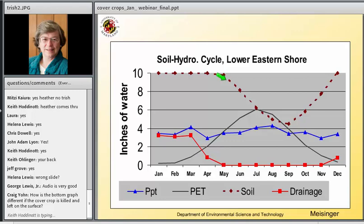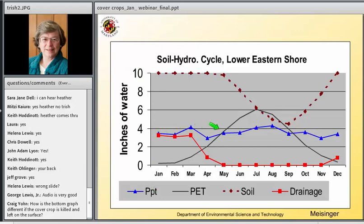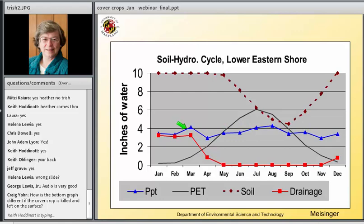Okay. Now, why do we have a problem here? All right. Well, a challenge. First of all, this is a pretty good representation of the soil hydrologic cycle. This is from an Eastern Shore location. I believe Dr. Meisinger got this information from work he had done down in Salisbury. All right, and so if we look at precipitation, that's the blue, we can see that unlike some parts of the world, we don't have a wet season and a dry season. We're not in Southern California. We're not in Italy or Greece. We get approximately the same amount of rainfall all year long. No rainy season.